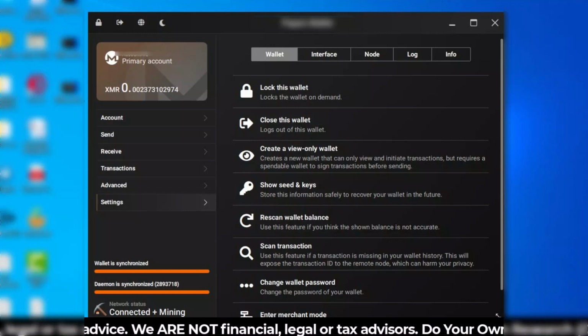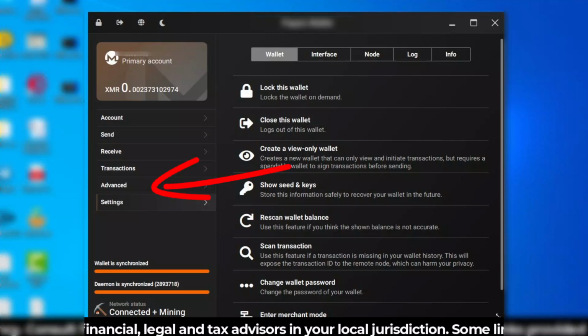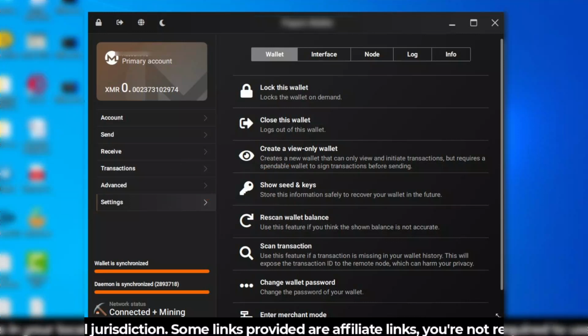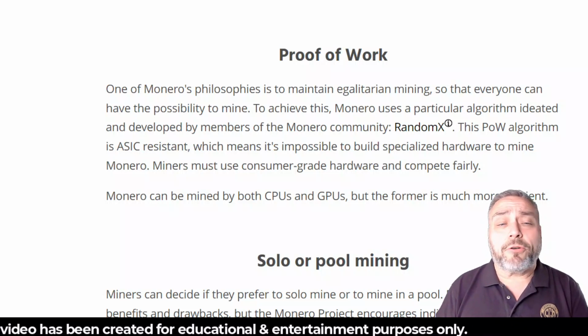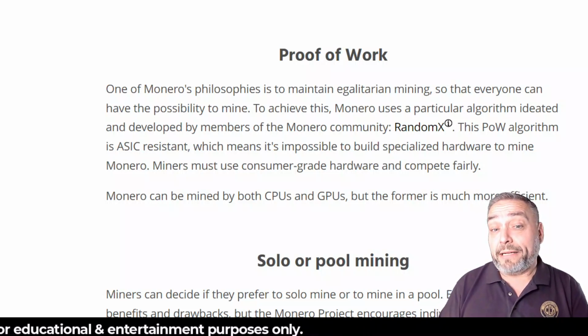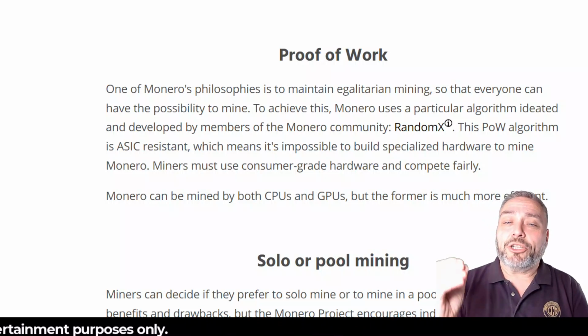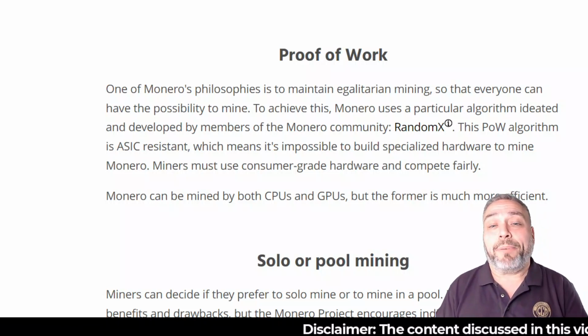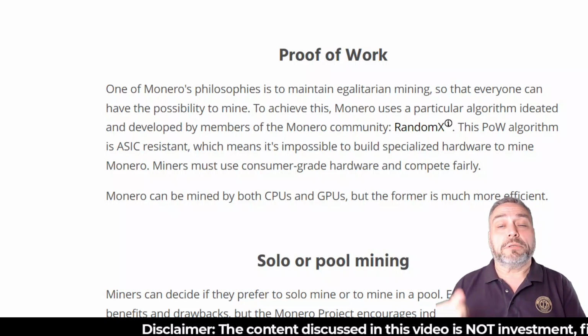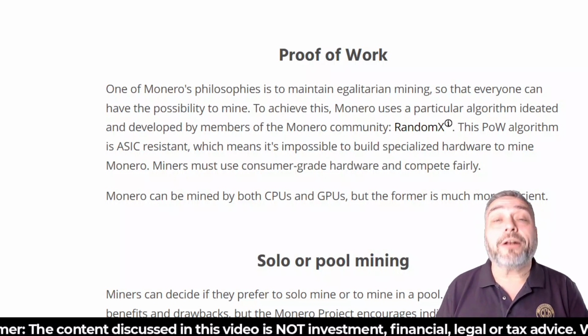Now, once your wallet is synced with the blockchain, then you'll be able to mine Monero and help secure the network. By clicking on the advanced button, you'll see this is the area where you can go and mine your Monero. You have a couple of options though. Let's take a look. If you go to the mining page about Monero, it explains that Monero is a proof of work blockchain, again, just like Bitcoin, except you can use just your computer. And it tells you the proof of work algorithm is ASIC resistant, which means it's impossible to build specialized hardware to mine Monero. Honestly, I don't think that's a bad thing.